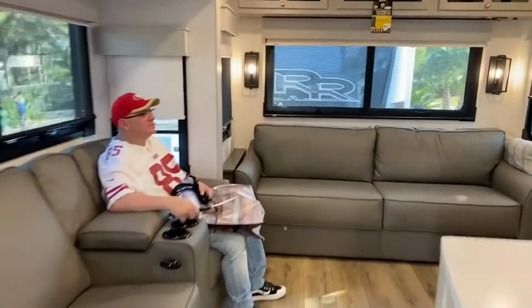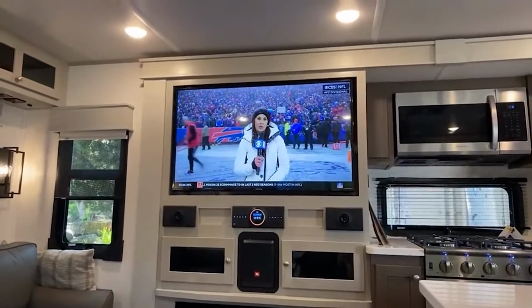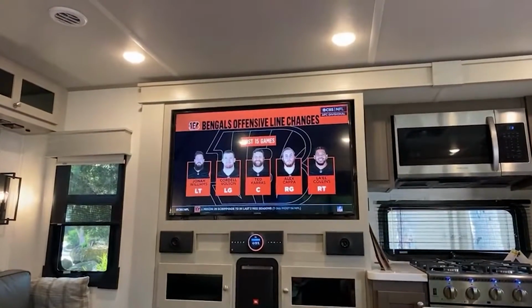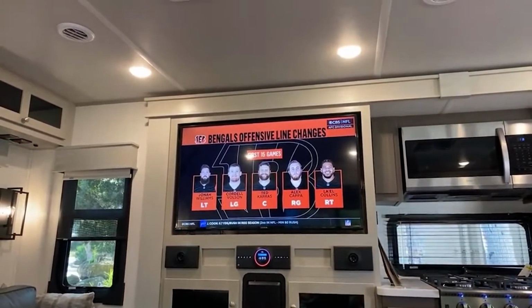So we're going to sit down and watch the game. Nice. Who's winning? Just kicking off. And it's going to be one heck of a game. Look at that snow. Buffalo in January without snow is impossible. All right, the model number?